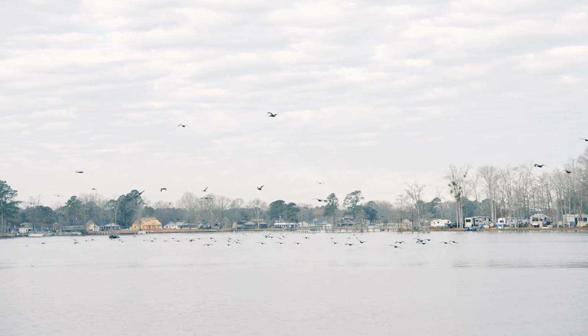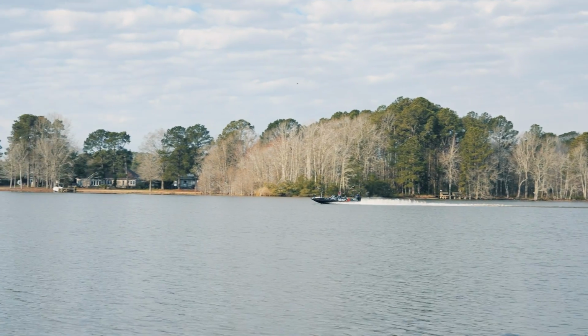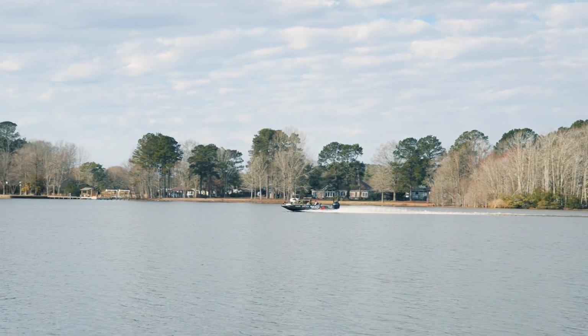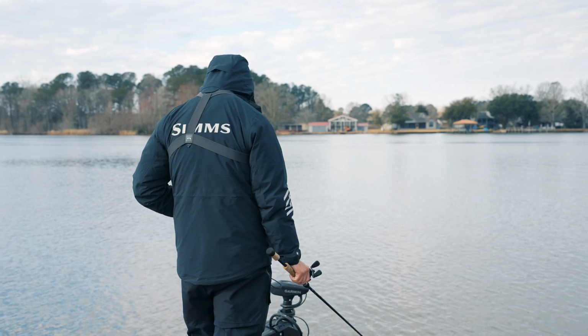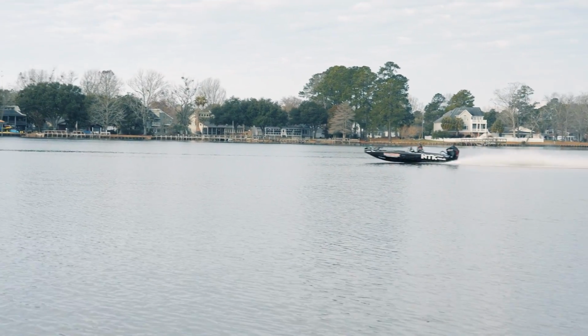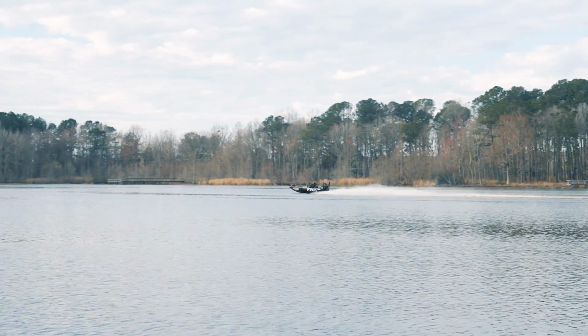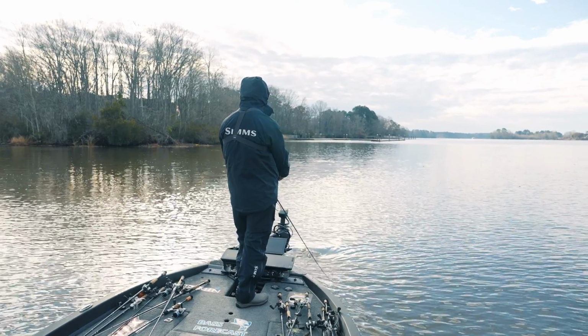There's a lot of guys running this pattern, so I'm seeing a lot of boats, which doesn't really surprise me because a lot of the lake's blown out. It's low, you know, it takes a lot of the shallow opportunities away. It just makes the fish small, but you've got to kind of hunker down where you can and try to make the most of every situation, and that's really all you can do.